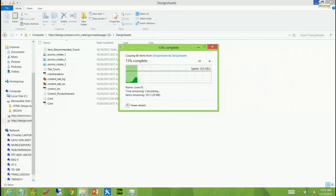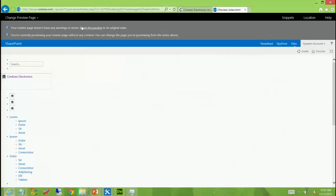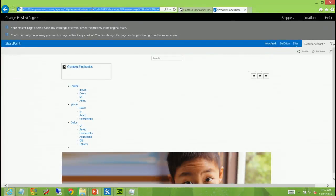All right. Sure. Let's see how fast that's going to go. All right, getting better. You can see the files coming in. So the thing I'll talk about really quickly while we're doing that is, in fact, what SharePoint has done to make me a working master page. So this is what we call our server preview page.